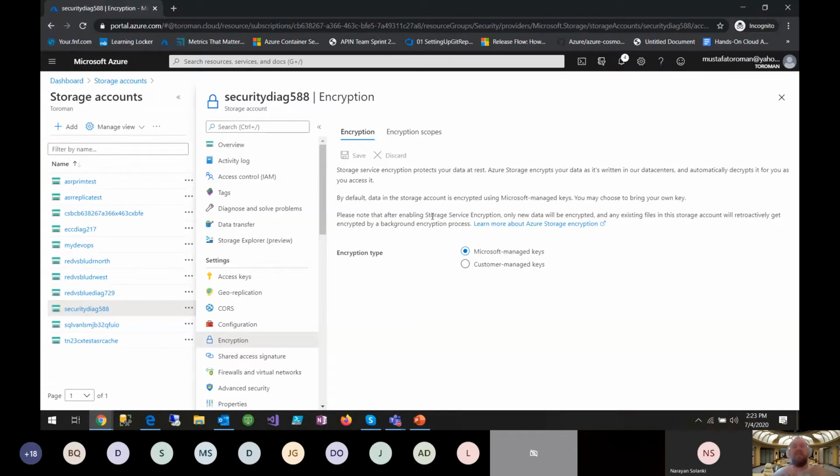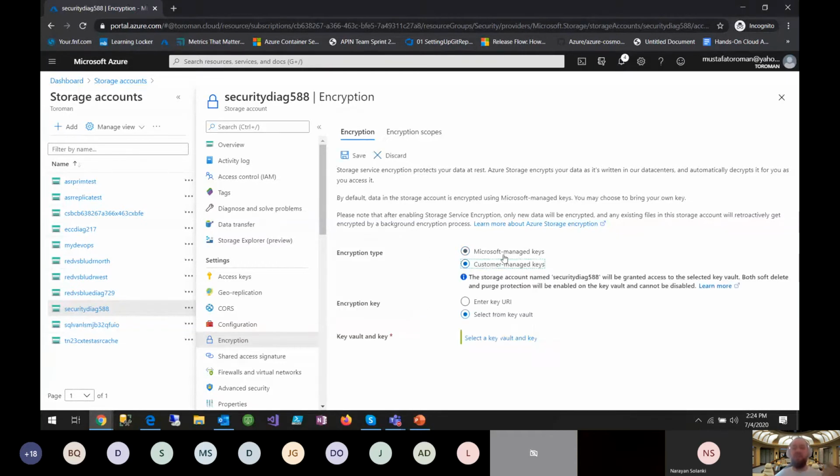So basically, anything that is encrypted with Microsoft managed keys is going to be decrypted once it leaves the data center. So in these cases, if we want to keep the data encrypted, we must use our own keys. And it's really simple to set up.